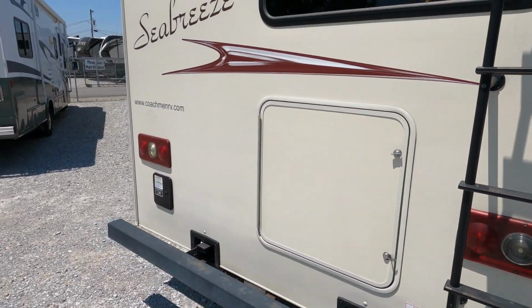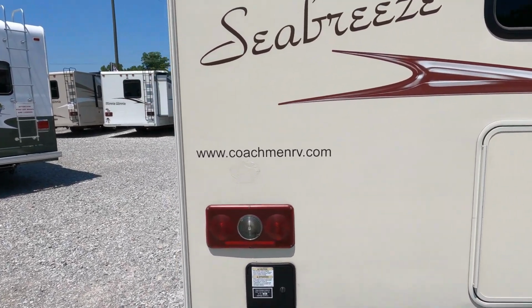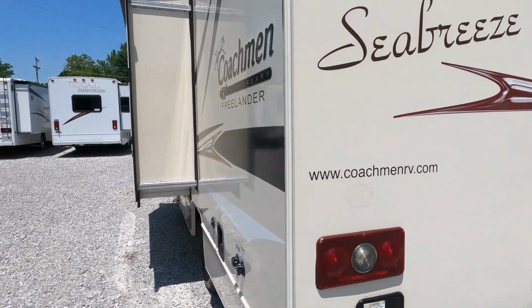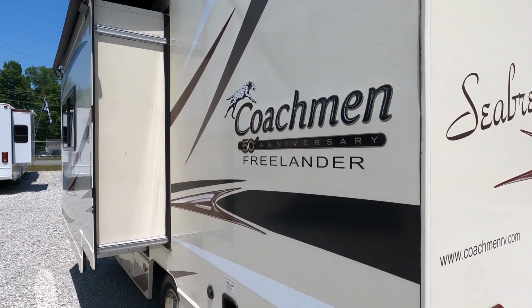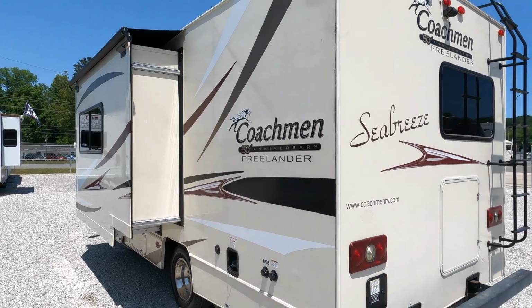TPO roof system. This one just came in, guys, so it hasn't been cleaned yet. It will be getting cleaned probably today or tomorrow. But you can see, guys, it is the 50th anniversary edition. Has a slide topper.